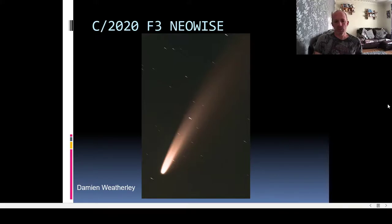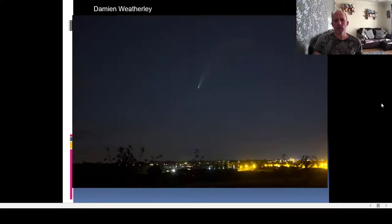It's still really nice to see that through the eyepiece, and then to also capture some pictures of it with my telescope. And here's another picture I took with just the camera lens. I was overlooking my hometown of Corby in Northants. As you can see down here are the lights of the town glowing away. It's about 1 in the morning, and then we've got comet NEOWISE hanging above the town there.